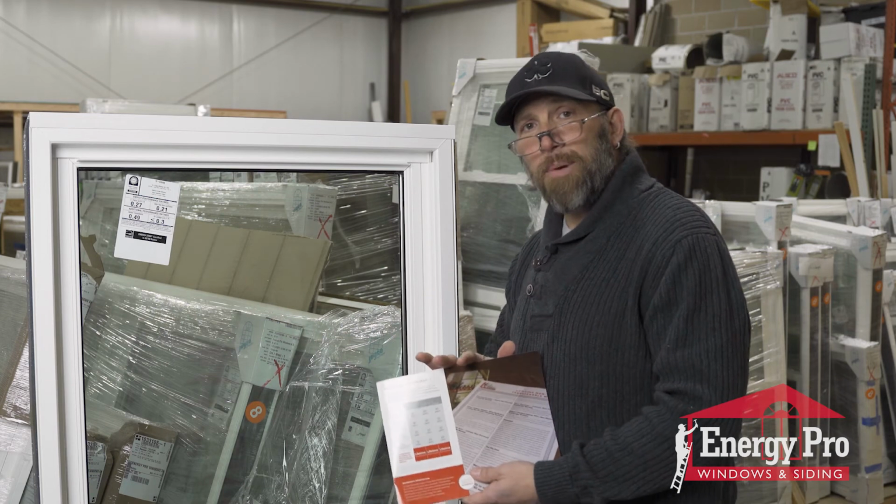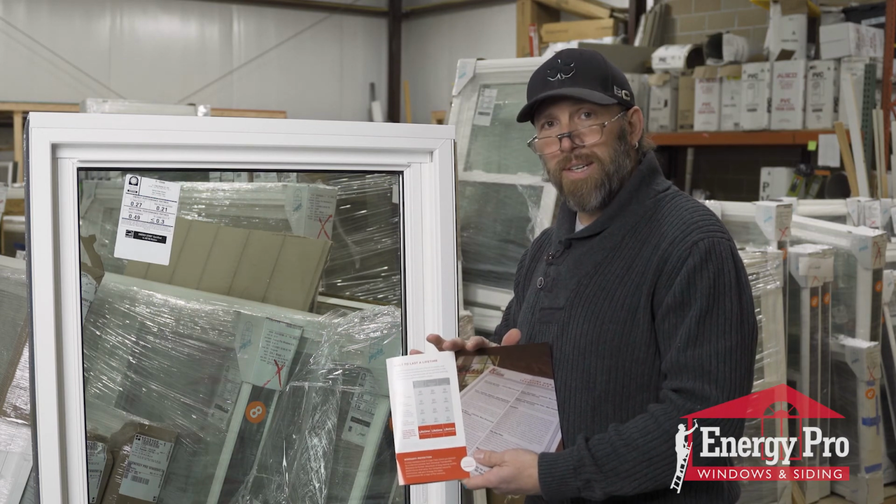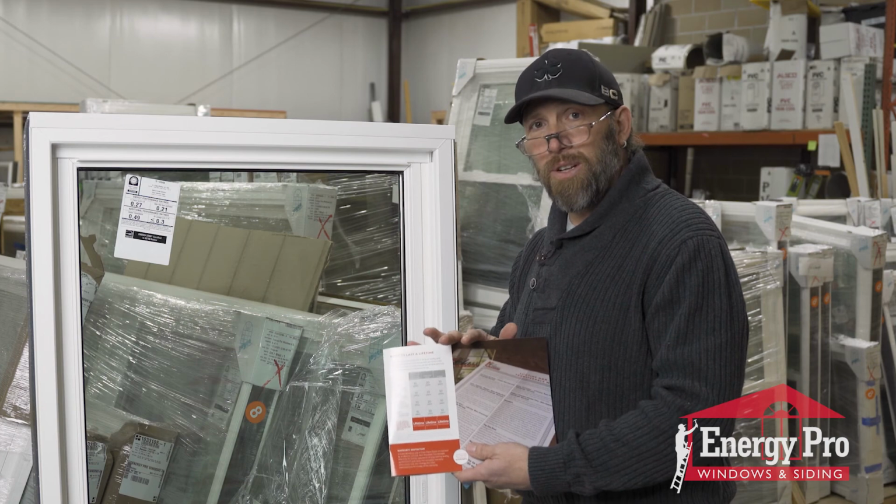So remember, when you're shopping for your windows, you always want to consider the warranty and know exactly what's included in that warranty.